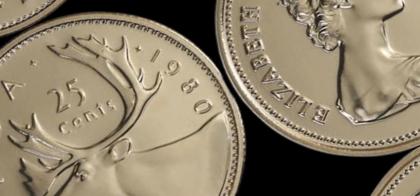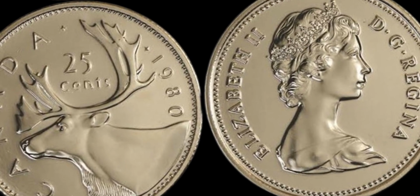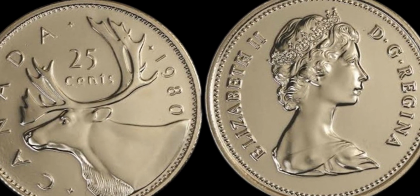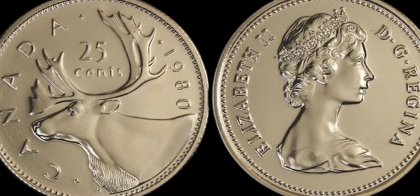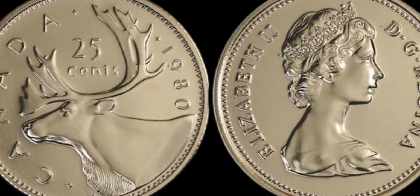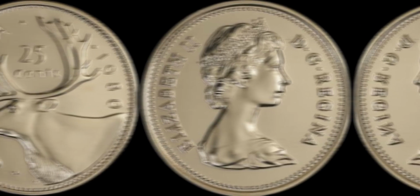We have an incredibly exciting topic to discuss: the 1980 Canada 25-cent coin that is worth a jaw-dropping $1.2 million. That's right, you heard me correctly. This seemingly ordinary coin holds a fascinating story and a hefty price tag. So buckle up, grab your magnifying glass, and let's dive into the world of numismatics.